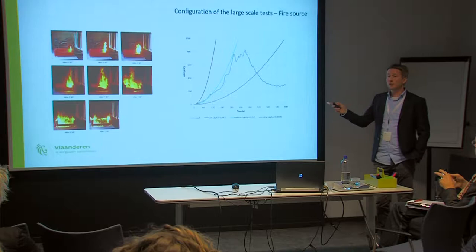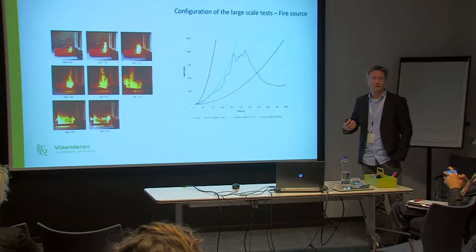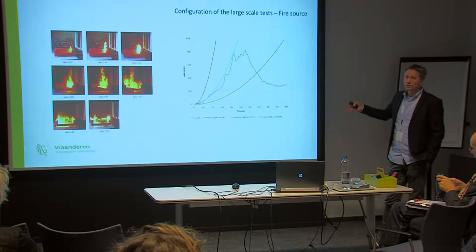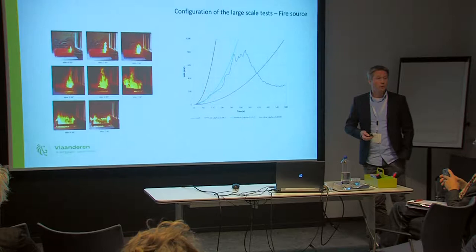The couch here, you see that we have a maximum of 800 kilowatt. This morning, we had couches of 2.5. It all depends on the amount of foam that's in there and the type of foam. But for this case, as a fire source, it is very representative, because it's close to an alpha T-square medium curve. So at this point, we said, okay, this is good.